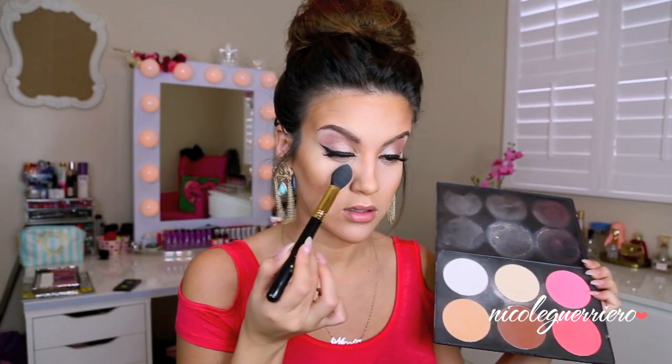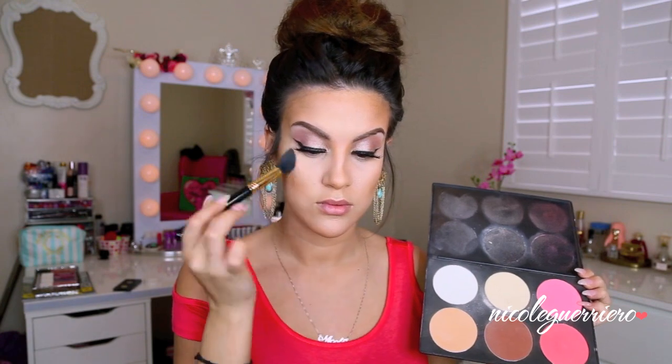This is just a really nice powder, and I feel like it just finishes off everything so nicely. This is a BH Cosmetics contour kit, and I love to use the center color, and it's broken a little bit, so I didn't want to lean it too far forward, but it gives you that same appearance, and it is like half the price, girl.